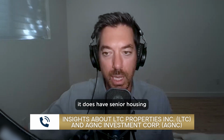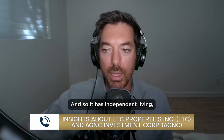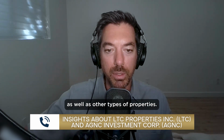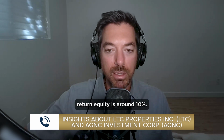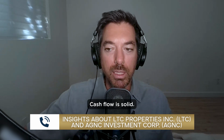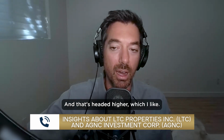All right, looking at LTC Properties. This is a healthcare facilities REIT. It does have senior housing and healthcare facilities in its portfolio. So it has independent living communities, assisted living communities, memory care communities, skilled nursing centers, as well as other types of properties. It's okay. Return on equity is around 10%, but it's a small name, about a $1.5 billion market cap. Its free cash flow is solid, a little over $100 million. The trend is headed higher, which I like.